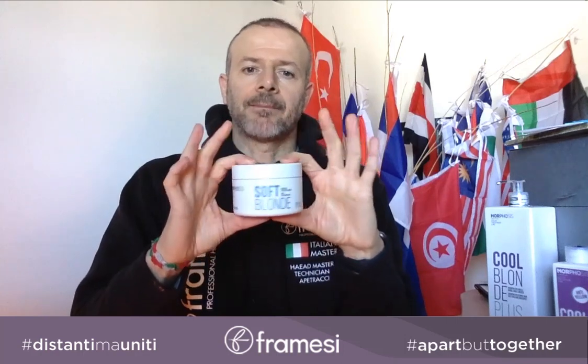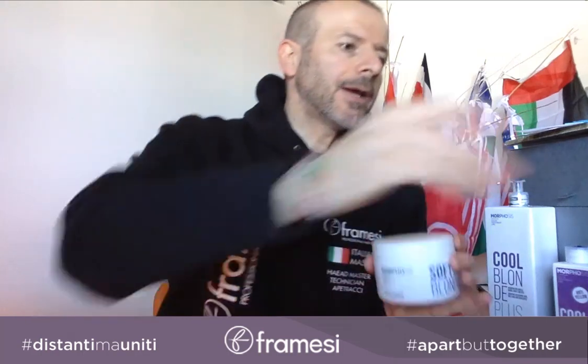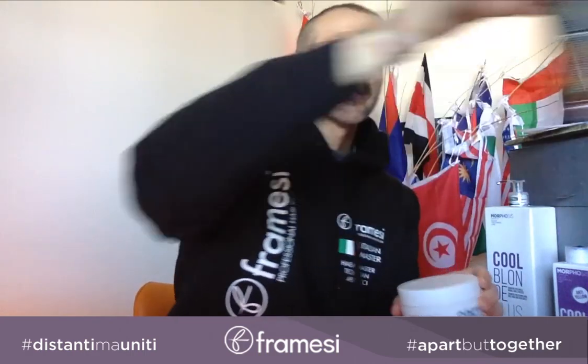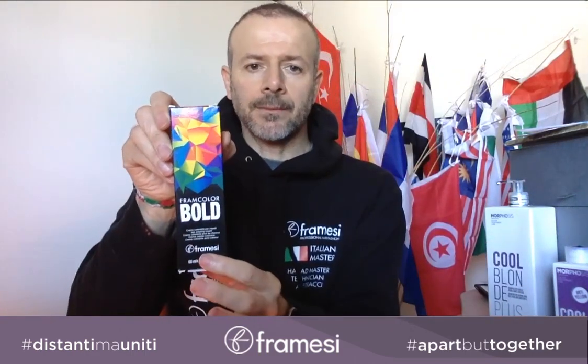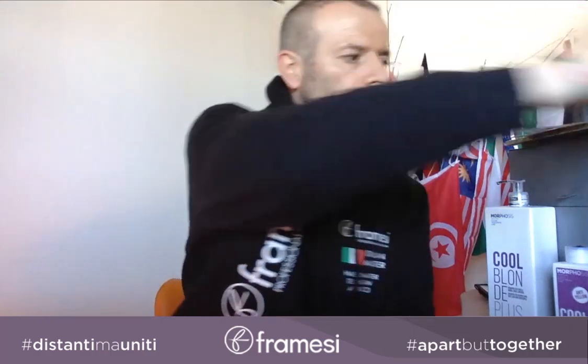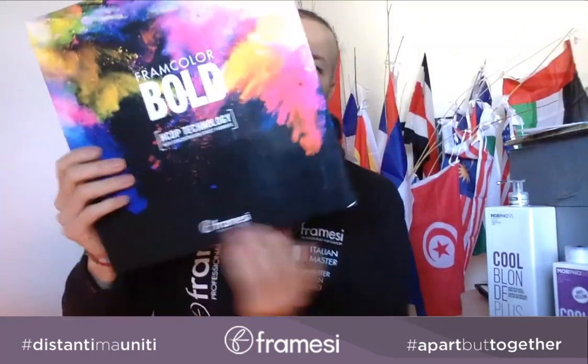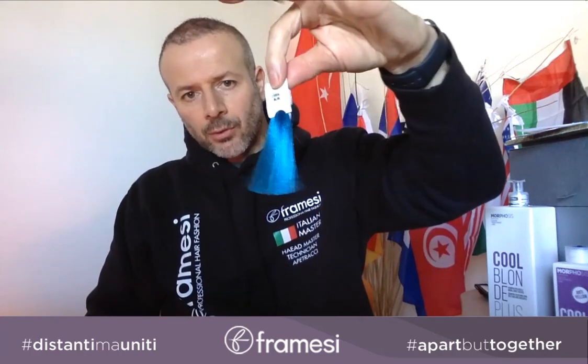For example, this is a mask that I have prepared for one of my customers. I have used my bold coloring pigment. This one here, this is a crazy color. So once again, bold, crazy color. And this is what I'm using. This is my color palette. I have chosen cobalt blue because my customer is like this. So let's say hair shades in the endings are like this.